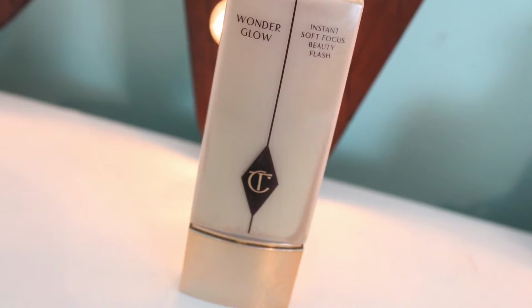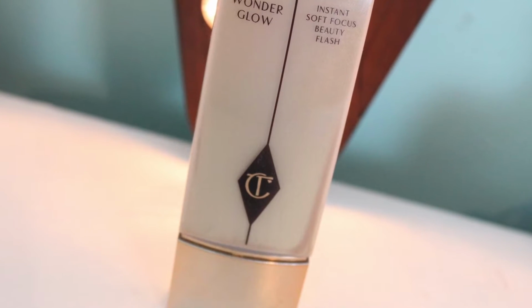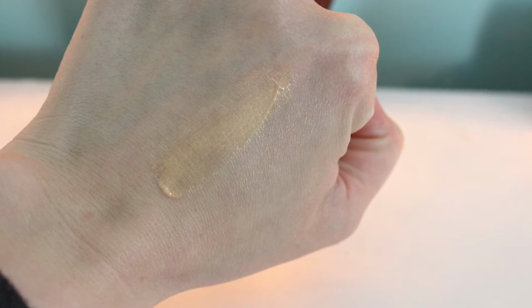Something along the same grounds as the Becca Backlight Priming Filter is the Charlotte Tilbury Wonder Glow. And again, kind of the same thing. You can use this all over as a nice base or a primer. You can mix it in with your foundations, or you can just use it as a liquid highlighter. If I had to pick a favorite out of these two, I'd say it is the Becca Backlight Priming Filter. It's just a little bit smoother and easier to apply. This is beautiful. I do love it. I do wear it a lot. I tend, however, to mix this in with my foundation more so, whereas this I will just use as an all-over base. The other main difference between these two is the color.